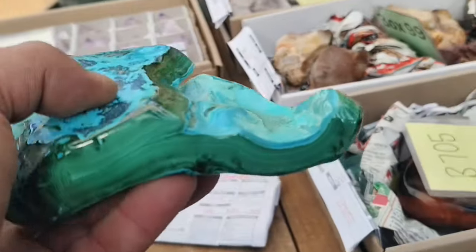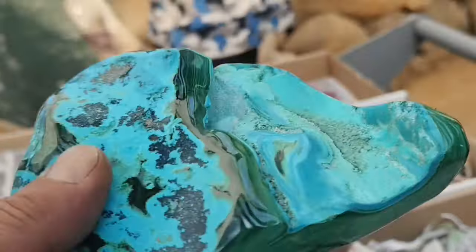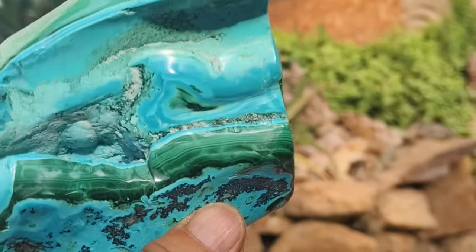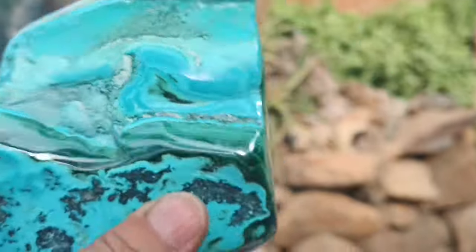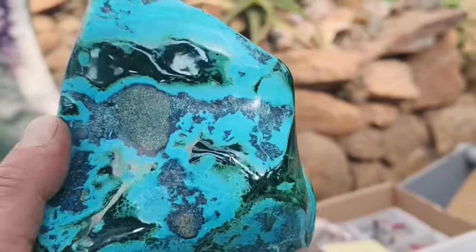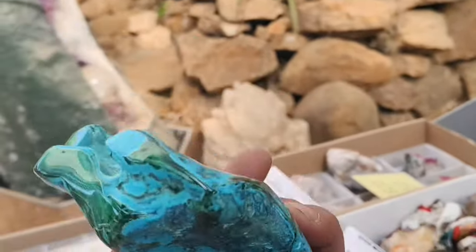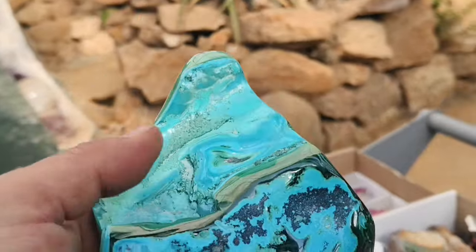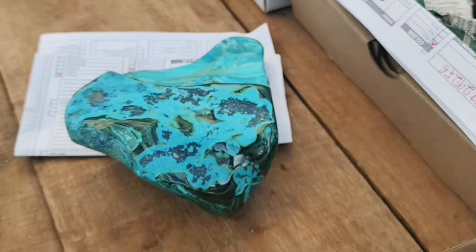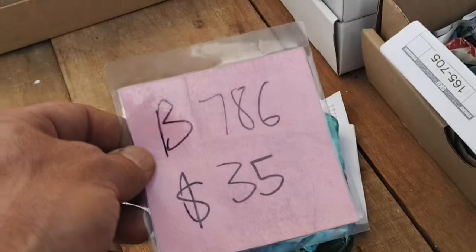Last on the second trolley, we've got a lovely polished little malachite specimen here. It's only 800 grams of absolute gloriousness. So bring this to the light. You see those beautiful banded patterns in the malachite. It's polished on all sides. It's chrysocolla malachite. It's a beauty. It's only 800 grams, rated very good to A grade. It's going to cost all of $35. Nice. Flat 786.